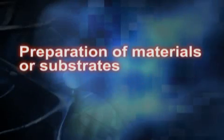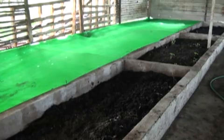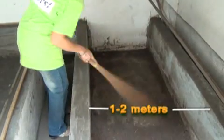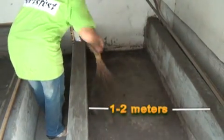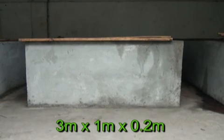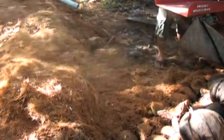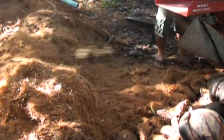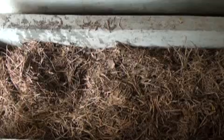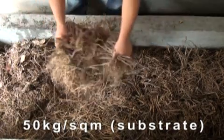Preparation of materials or substrates. Vermibed dimension varies in length, 3 to 10 meters, and width of 1 to 2 meters, depending on the available budget and convenience. Vermibed package: 2 layers of hollow block cemented sidings and uncemented bottoms. Shred or chop the materials for faster decomposition by increasing the surface area available for microbial action. Place properly mixed materials or substrates in the bed at 50 kilograms per square meter.